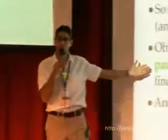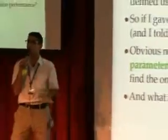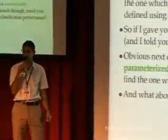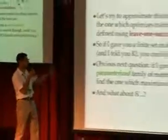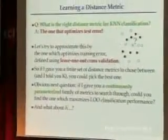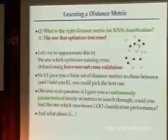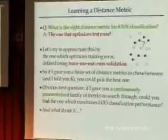So here's the obvious next question. What if instead of just a finite set of distance metrics, I gave you a continuously parameterized family of distance metrics? And I asked you to search through that family and find the one which maximizes the leave one out performance as a surrogate for test error. How can you do that? And what about k? What are we going to do about k?